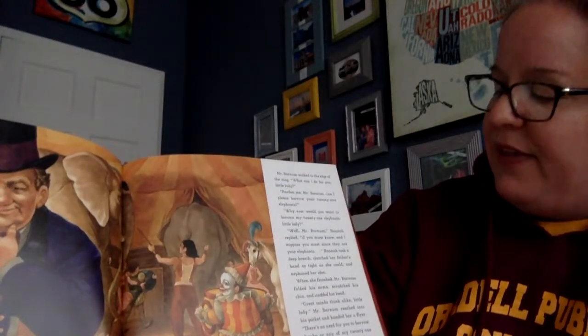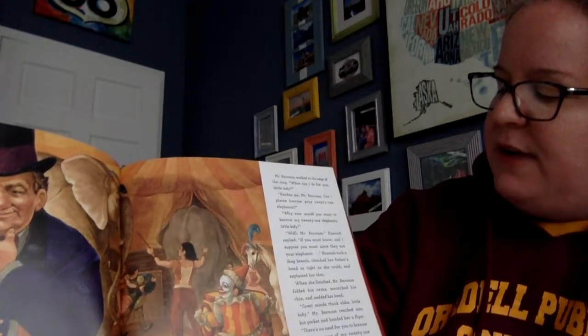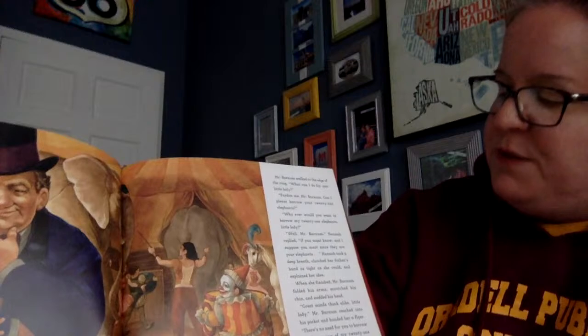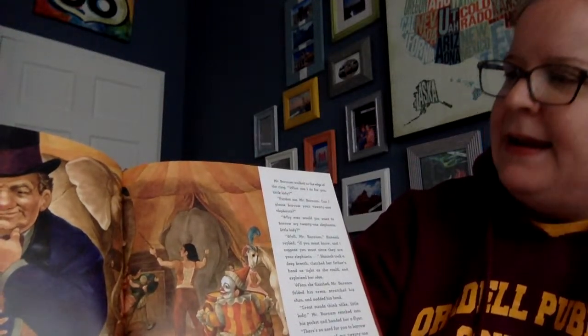Well, Mr. Barnum, Hannah replied, if you must know, and I suppose you must, since they are your elephants. Hannah took a deep breath, clutched her father's hand as tight as she could, and explained her idea. When she finished, Mr. Barnum folded his arms, scratched his chin, and nodded his head.